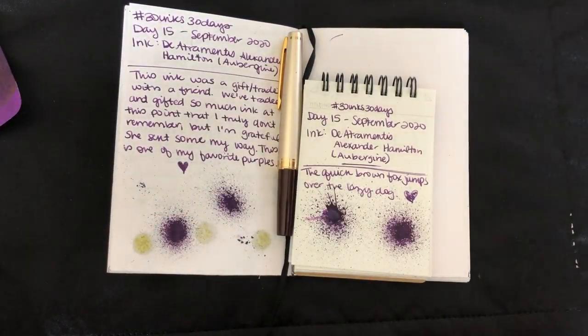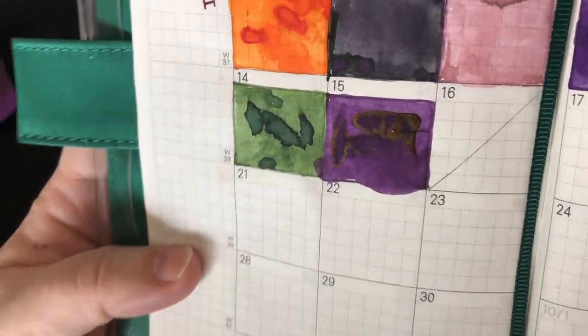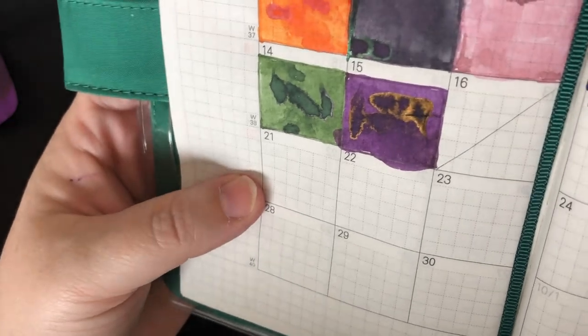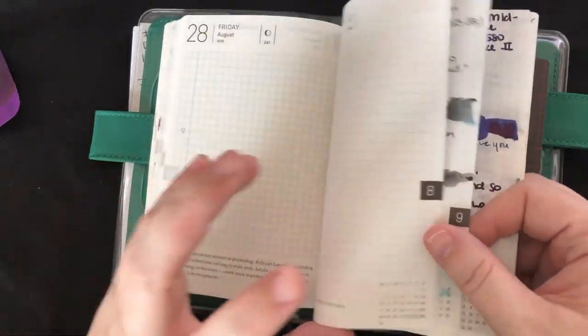I'm even going to show you. I don't normally show the Hobonichi on here, but we are at the halfway point. Well, we're a day past the halfway point. Now you kind of see what we've got going on here. That's a little bit of a spoiler of what's happening, but look how pretty they look next to each other. This is my favorite spread of pages from this entire thing so far.